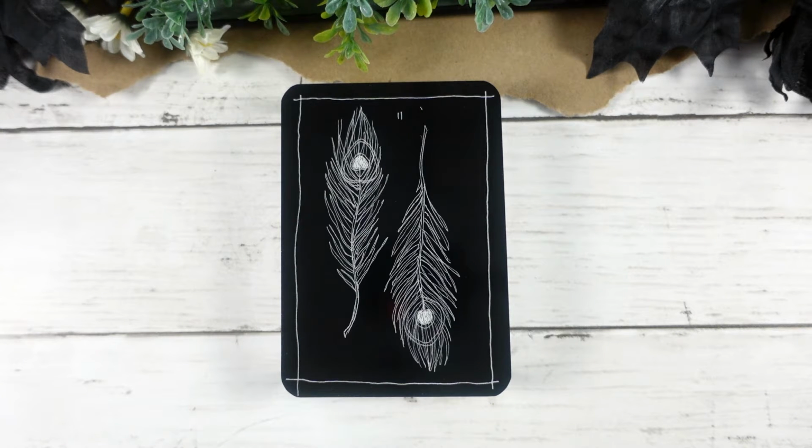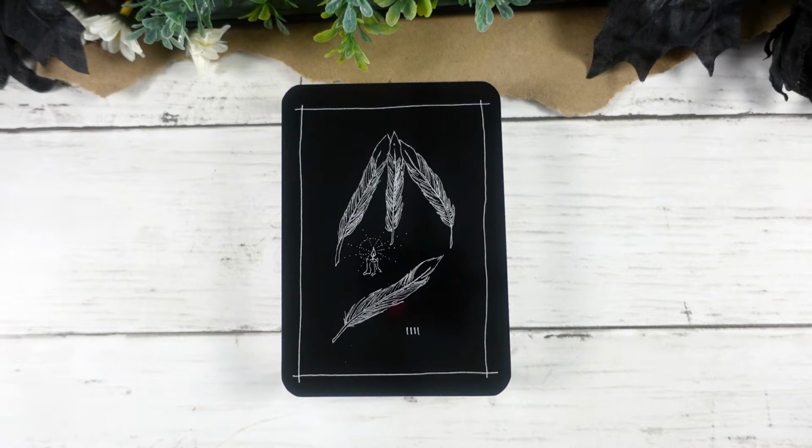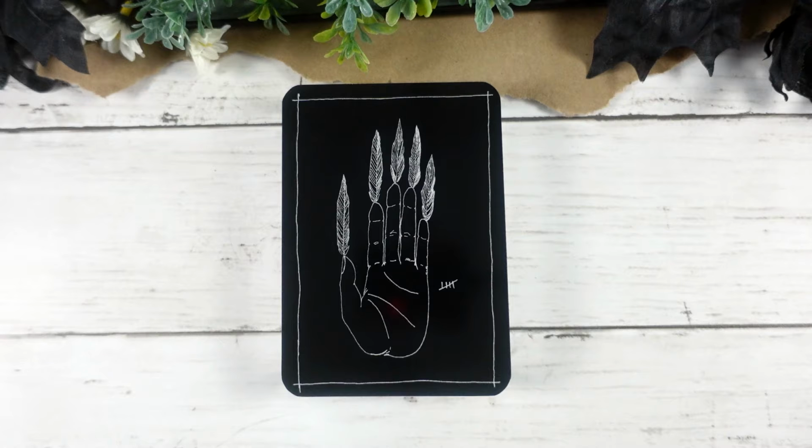So here we have our Two of Feathers, and in this deck, the twos represent union and opposites. Our Three of Feathers, threes representing gestation, growth, and birth. Our 4 of Feathers, with the 4s representing even and material unity. Our 5 of Feathers, with the 5s representing balance, magic, and creation.